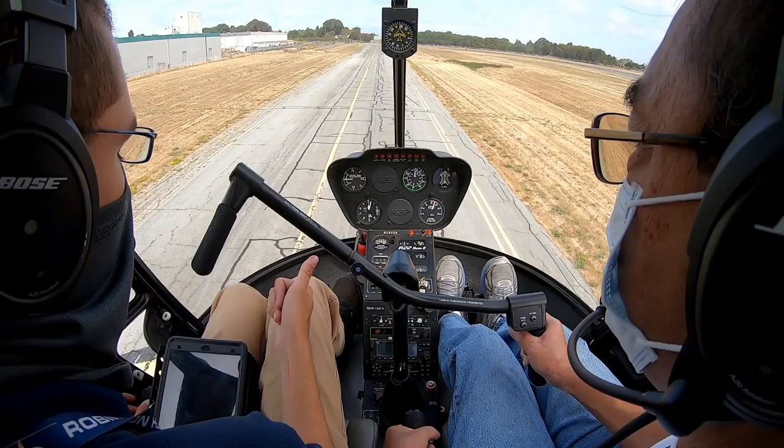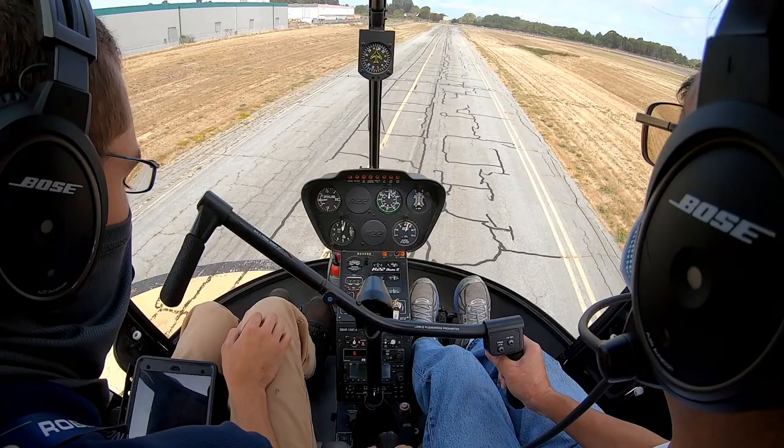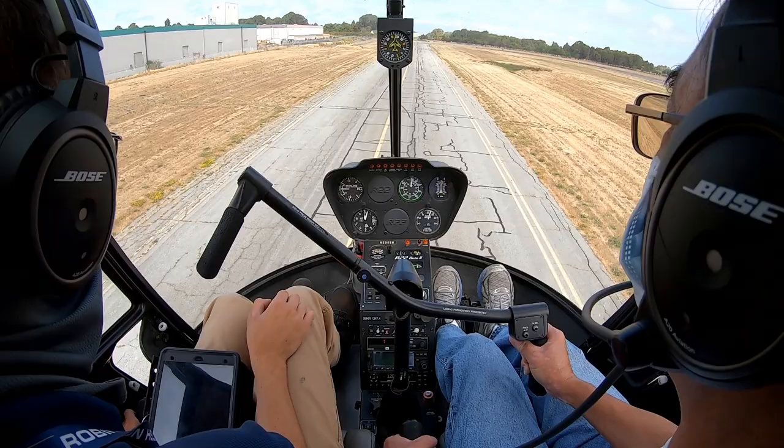I was just about to say, let's do another. Okay. Hayward Tower, helicopter 290 Hotel, left traffic, spot Charlie. Helicopter 290 Hotel, left closed traffic approved, spot Charlie, clear for takeoff, clear to land. Clear takeoff, clear to land, left traffic, spot Charlie, 290 Hotel.